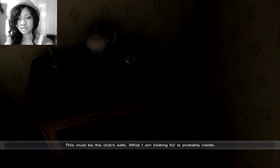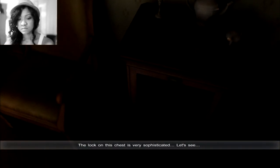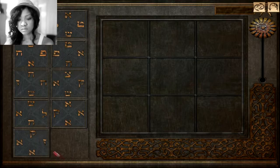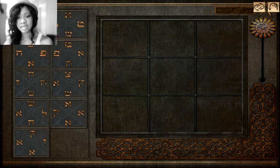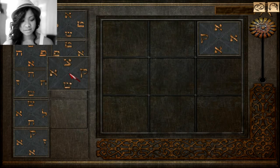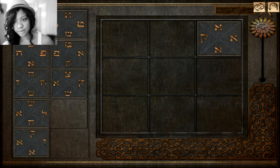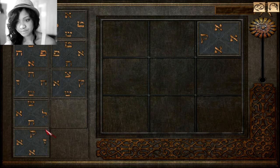This must be the club's safe. What I'm looking for is probably inside. The lock on this chest is very sophisticated. Let's see. Okay, I'm gonna just take a wild guess and say this is for this thing here. Ah, this is gonna be exciting, everybody. I don't know what to do, but we're gonna just guess.